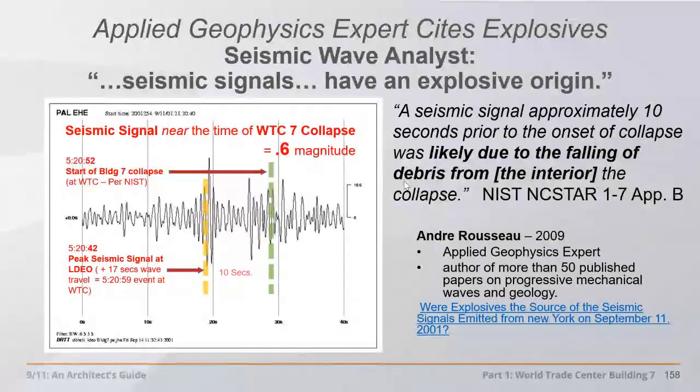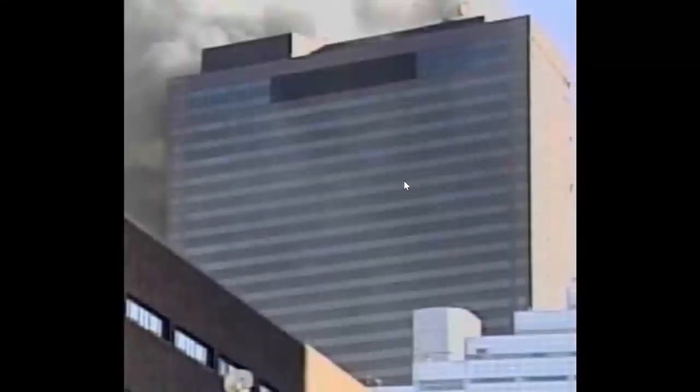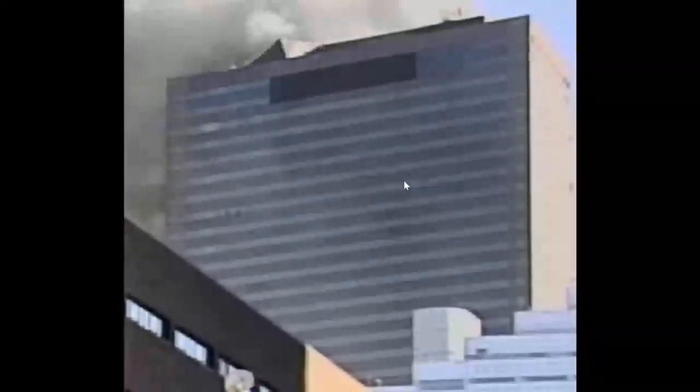So, wait a minute. The falling of debris on the inside first. Well, there's no evidence of falling debris on the inside, or we'd see massive crumpling on the outside. Not till a second before the whole thing comes down do we see the interior of the structure really collapsing, the core columns underneath the main penthouse and screen wall. So, no, it can't be that.